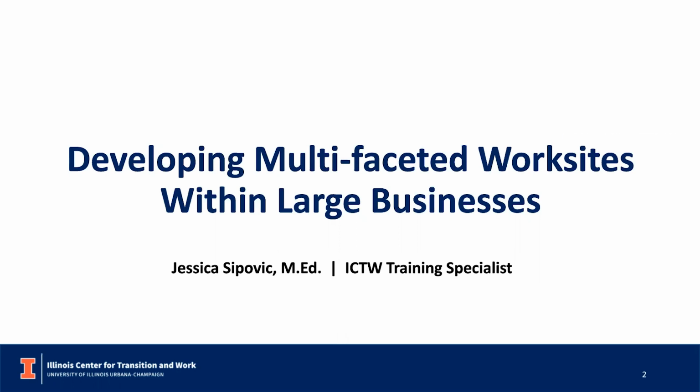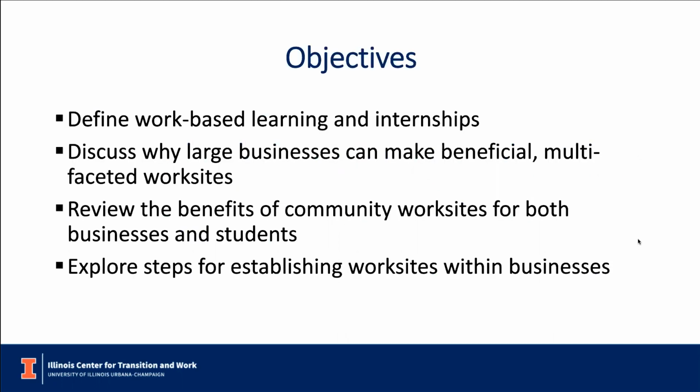In today's workshop, we are going to discuss developing multifaceted worksites within large businesses. Some of the objectives for today's workshop are defining work-based learning and internships. We're also going to discuss why large businesses can make beneficial multifaceted worksites. We'll review the benefits of community worksites for both businesses and students. And we'll explore steps for establishing worksites within businesses.